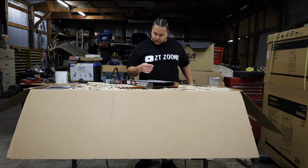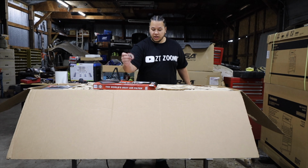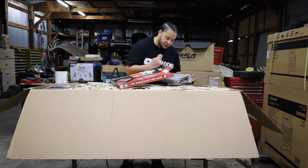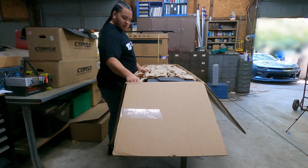It says it is washable though. Maybe it is one of those. Cool, I'll take that. Didn't even expect this to come. I assumed I'd just still run the regular filter. Set my sticker to the side. Y'all know I love putting stickers on my toolbox.